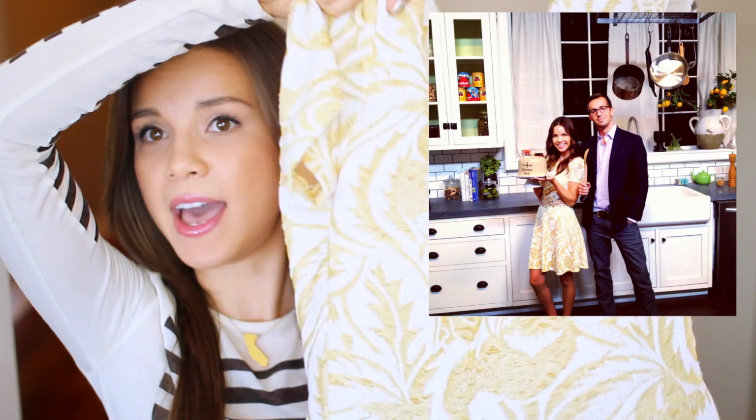The first thing that I have here is something that you guys have been asking me about on Instagram and Twitter, because I Instagrammed a picture of me in this yellow dress. I went to this amazing grilled cheese and wine event last week. That was like heaven on earth for me.